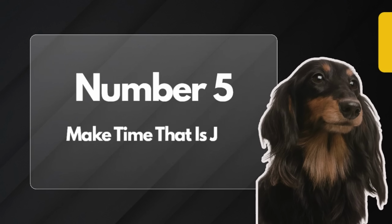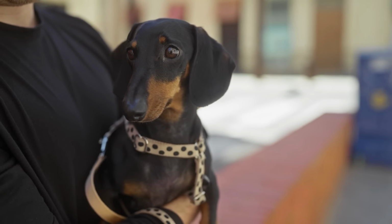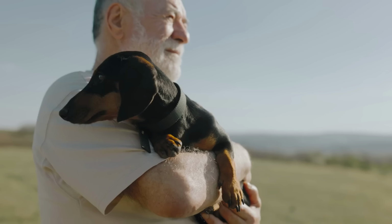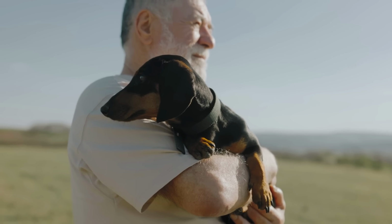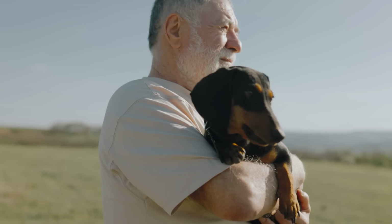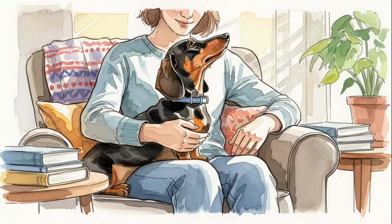Number 5, make time that is just about them. Dachshunds bond intensely with their people. This isn't a breed that does well in isolation. They were working dogs, yes, but they worked alongside humans, and that partnership runs deep in them. When your Dachshund follows you from room to room, sits pressed against your leg, or rests their chin on your foot, they're not being clingy. They're doing what they were wired to do, staying close to their person.